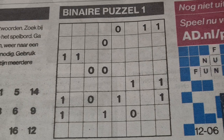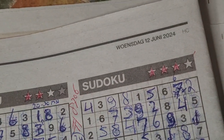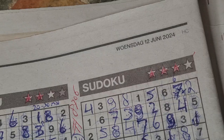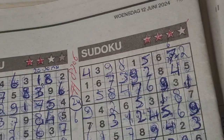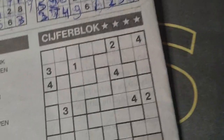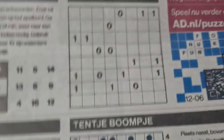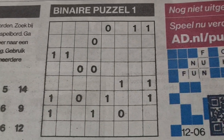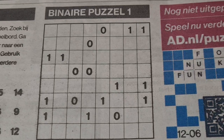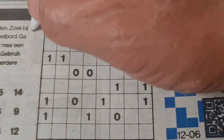The third puzzle is a binary puzzle in the additional of today's newspaper on Wednesday. Yes, it's still Wednesday, June the 12th, 2024, and I've already solved two puzzles, the 3 stars and the 4 star Sudoku. So 2 puzzles are left. The jigsaw Sudoku with 4 stars and the binary. Yes, it's a binary time, and this one will be number 8707.